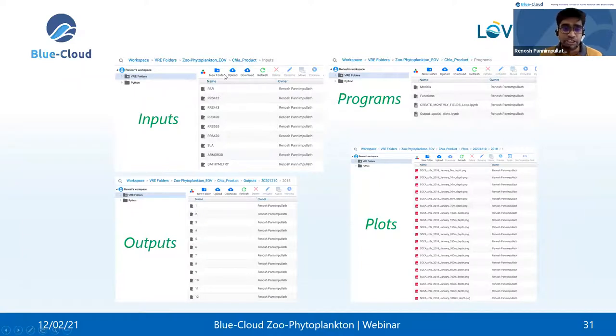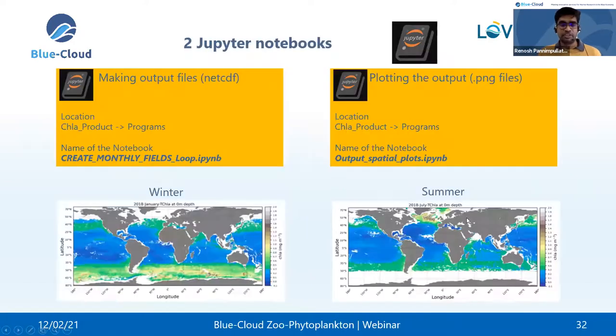Inputs, you can see all the necessary input files, and the outputs will be stored in monthly folders, one, two, three, et cetera, one for January, two for February, et cetera, like this. In the program folder, you can see two different Jupyter notebooks and the models which are required to run this demonstrator. The plots will be saved in the corresponding monthly folders in a PNG format.